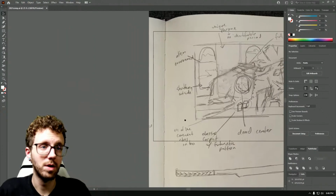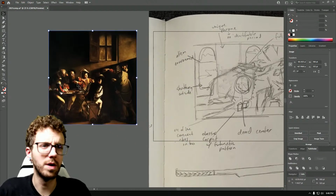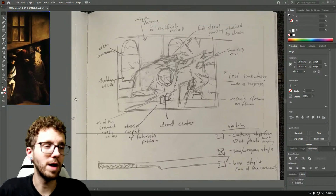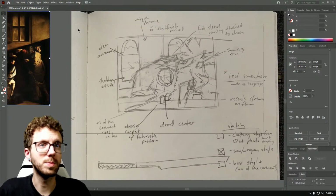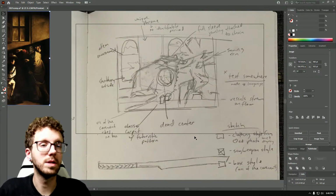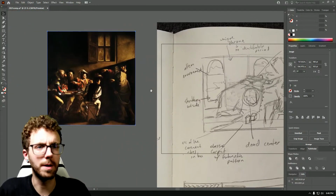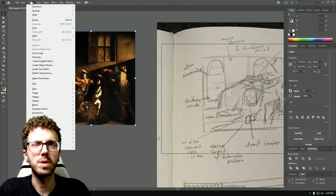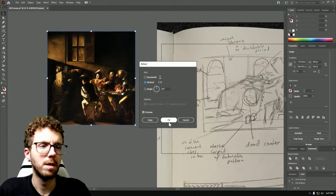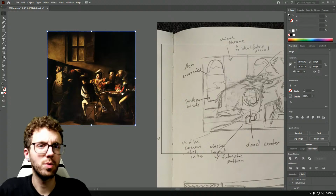What I like to do when I'm making things like this, my background is in graphic design, so when I'm working on something, I'll put inspiration around the outside of the art space, so the art board. This black rectangle here is what the actual image is going to be when we're done. So what I want to do is transform, reflect this. Okay. And so we're going to have more things going on here.